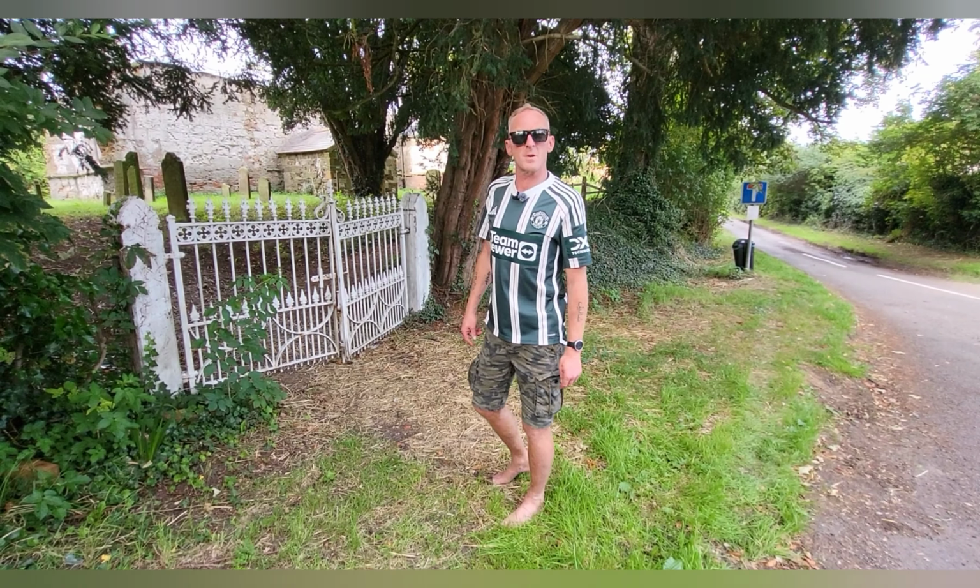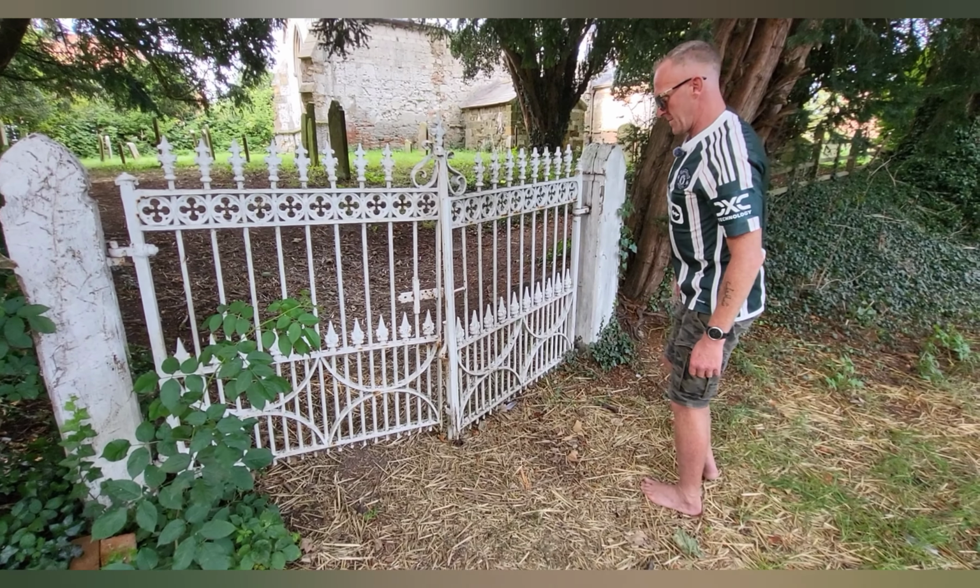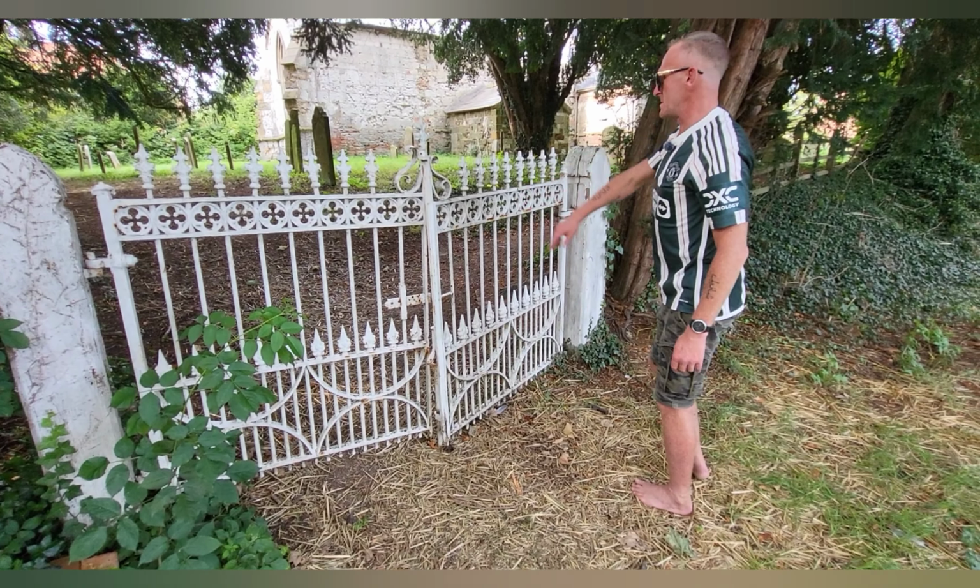So these old Victorian iron gates, they're not much in use today. Well, your carriages would have pulled up around that time for funeral processions and to bury the dead. And you've got this yew tree here, the old original walkway.